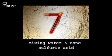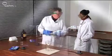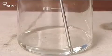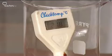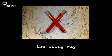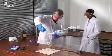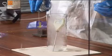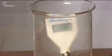At number 7, never add water to concentrated sulfuric acid. I have a tall form beaker here with about 1 centimetre depth of concentrated sulfuric acid. I've put a digital thermometer in the beaker. Now we're going to add a similar depth of water to this. The acid starts at room temperature. Wow. Gosh. 137? Yes. Wow, that's really hot.